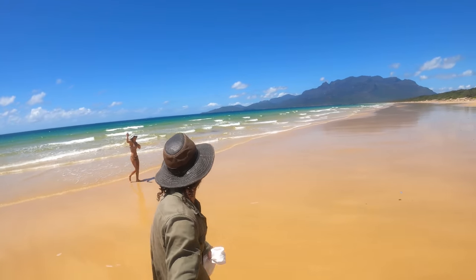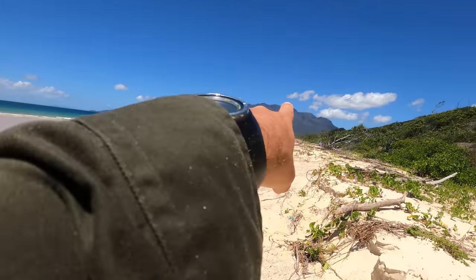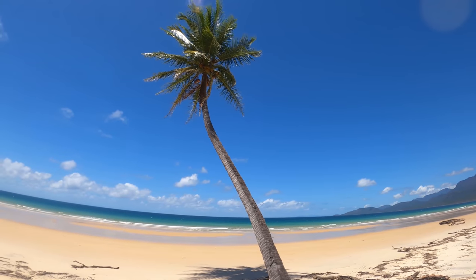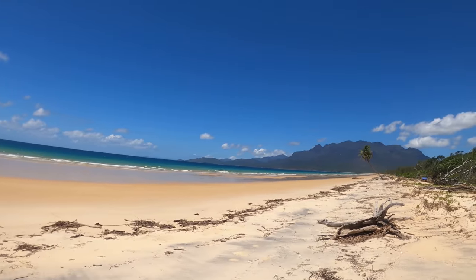Good luck. Good luck. Right. Oh, this is mind-blowingly beautiful. There's that coconut palm tree just sticking out loud and proud. An incredibly spectacular vista in the background. Wow.